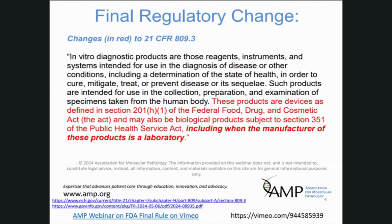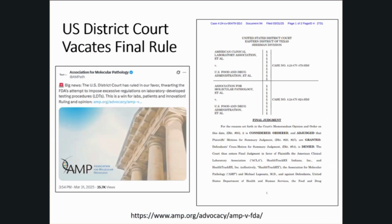And this final rule was strongly opposed by many thought leaders in pathology, including AMP and ACLA, the American Clinical Laboratory Association, who filed a lawsuit and won. And the final rule was overturned, and we'll see what happens in the vacuum.